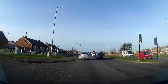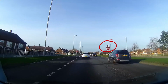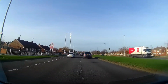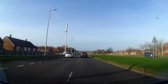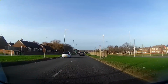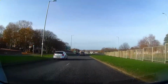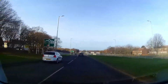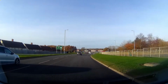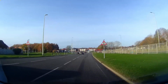Warning triangle warns us of a roundabout coming up. Directions to turn right: mirrors, signal, blind spot, move across when it's safe to do so, staying in the right hand lane. As we're approaching the Lindisfarne Junction, the road splits into three, and we'll stay in the right lane. Marked A194 East.